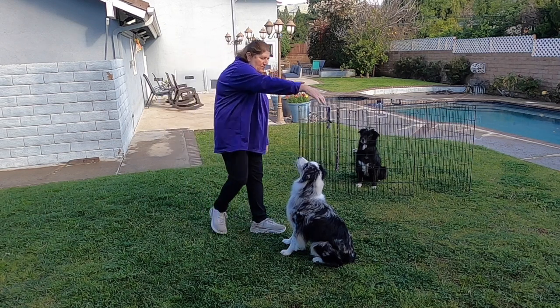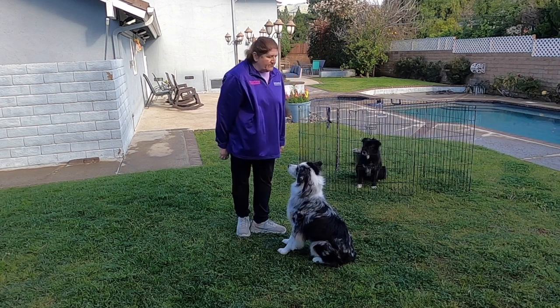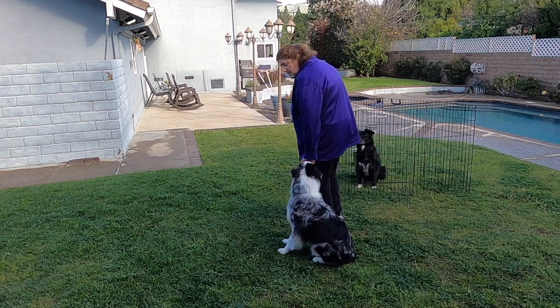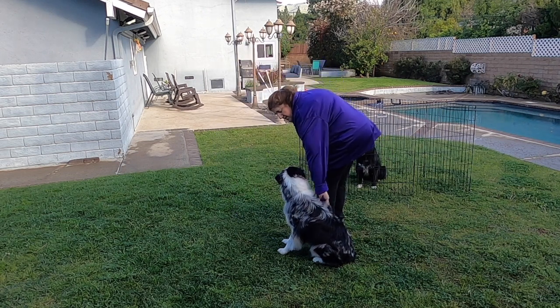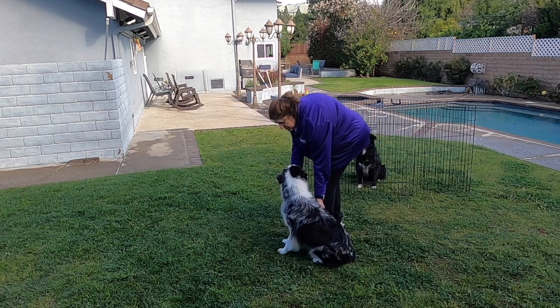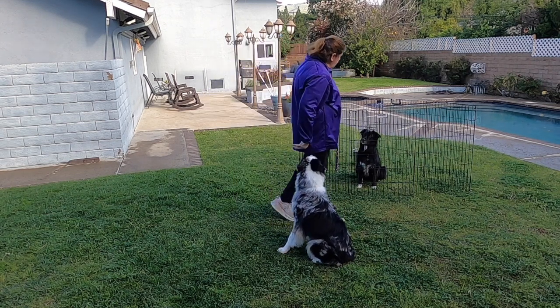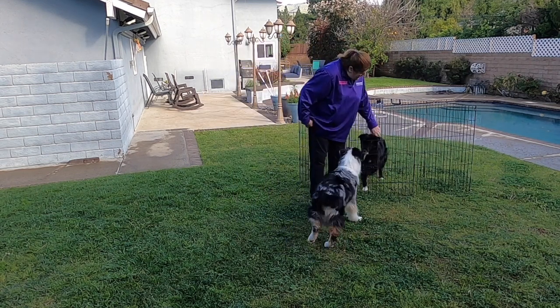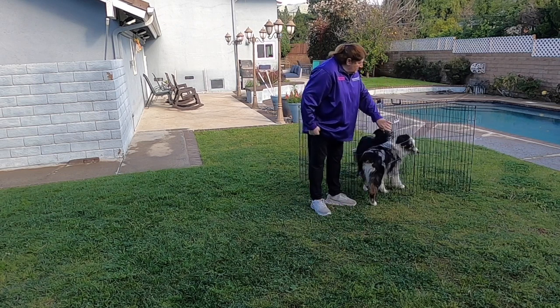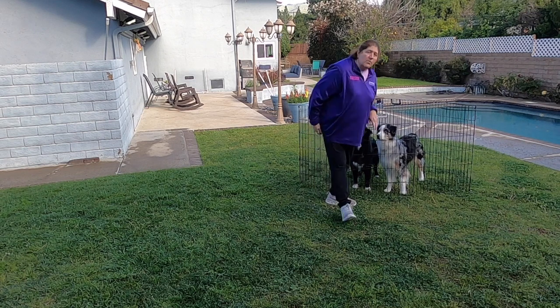I would not reach over the top of a dog. Oscar doesn't generally like that. I might approach here, and I might even start on their sides or their chin. Okay, come on. It's one of the very important ways that we stay safe when we're working with dogs.